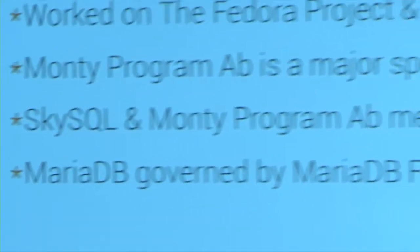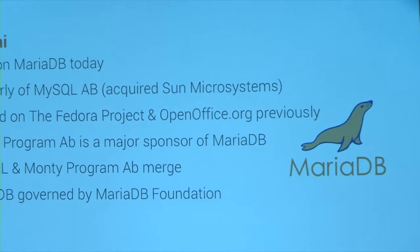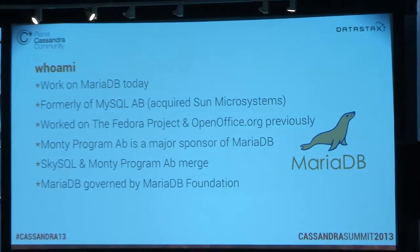I'm Colin Charles, and a little bit about me is I work on MariaDB today. I used to be from MySQL. I used to hack on MySQL code and then joined Sun when they acquired us. I've been working with open source for a very long time, from the Fedora project at Red Hat, as well as OpenOffice.org.